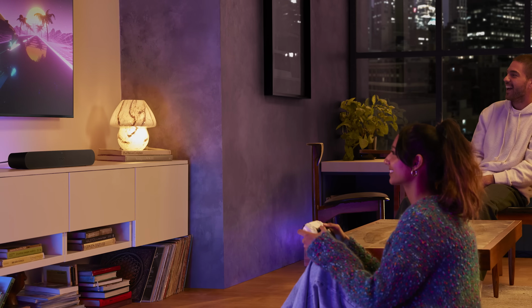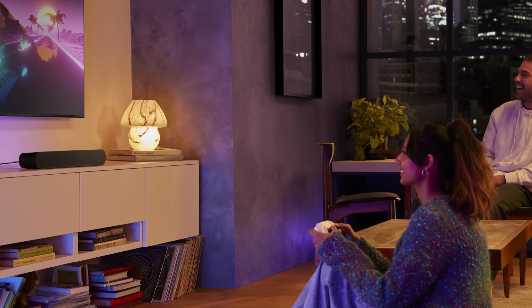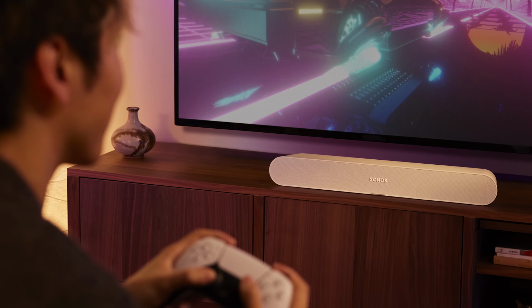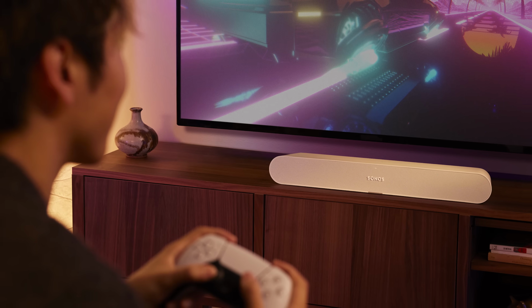Now, we do know, however, that you'll still be able to use speech enhancement and night mode that you can use on the other Sonos soundbars, and it won't come with a remote control either, so you can just pair your existing TV remote with it.